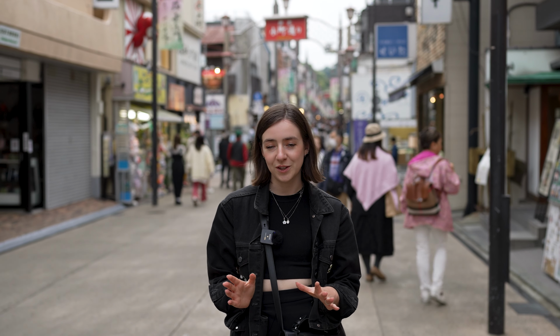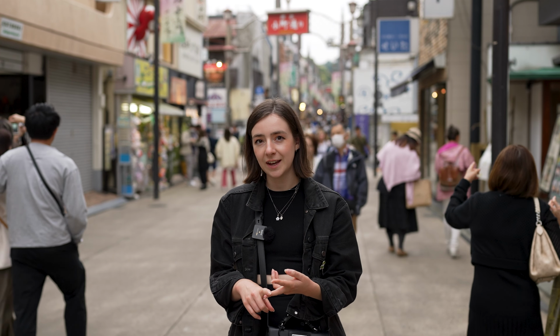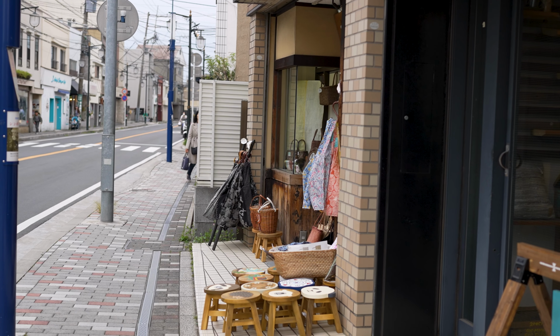Komachi-dori is the main shopping street in town, and this is where you can find a lot of restaurants as well as street food to take away. There are also souvenir shops, but I do recommend going to the shops a little bit further out of town as they tend to be better quality and more unique items for sale.